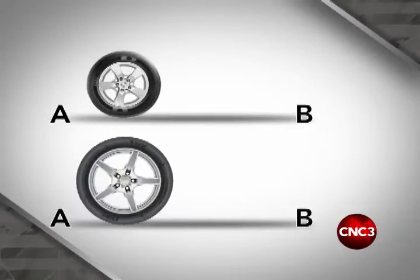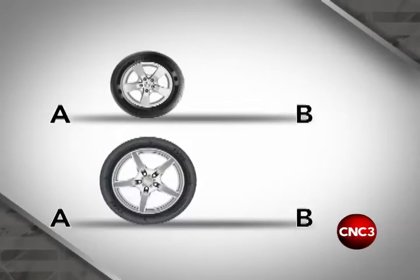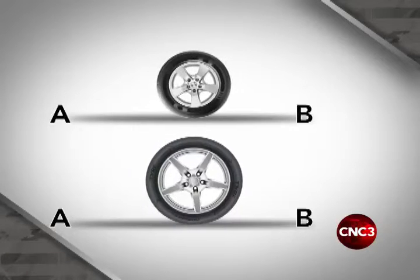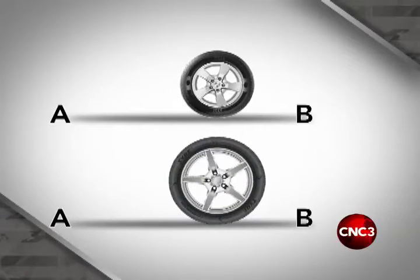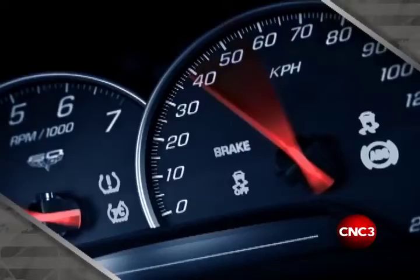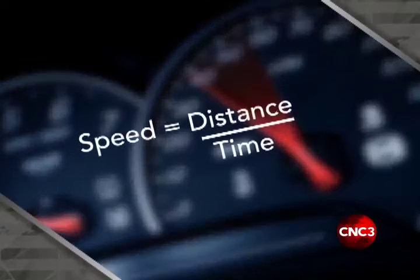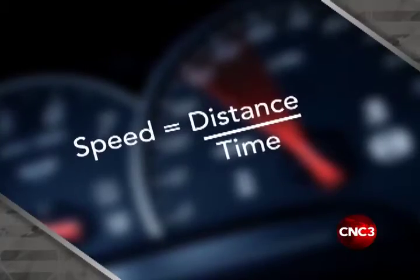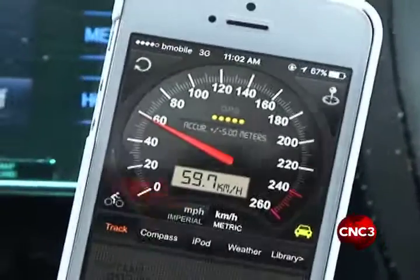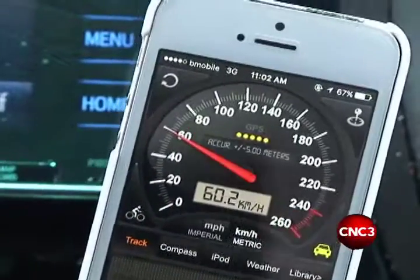Assume a standard combined rim and tire may take 5 rotations to get from point A to point B. Mathematically, by increasing the combined rim and tire measurement, it will take fewer rotations, let's say 3, to cover the same distance. And since speed is distance over time, fewer rotations trick your car into thinking you covered less distance in the same time, making the speedometer reading less than your actual speed.